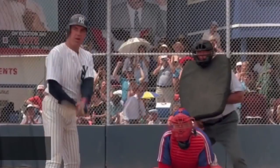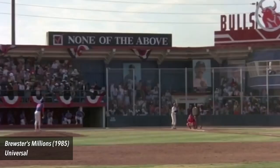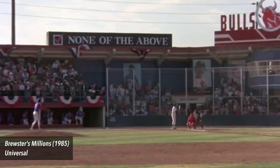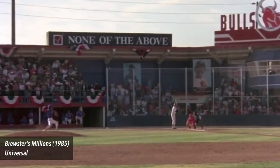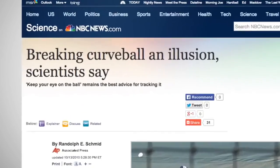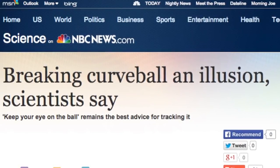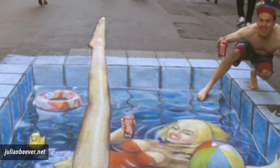Number 9. Curveballs. It turns out they don't really plummet toward the ground at the last second. Between the very fast spinning of the ball and its arched trajectory, the batter's eyes and brain just get tricked into thinking it's gone haywire. As the ball moves in and out of central and peripheral areas of vision, the mind just gets a little flipped out.